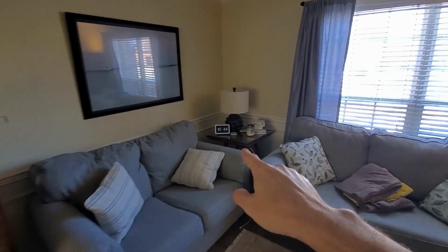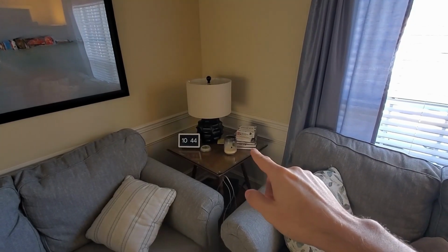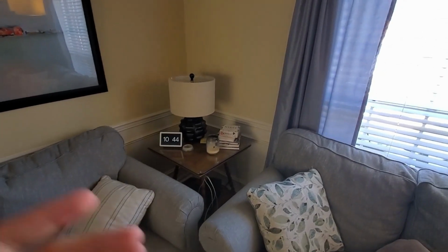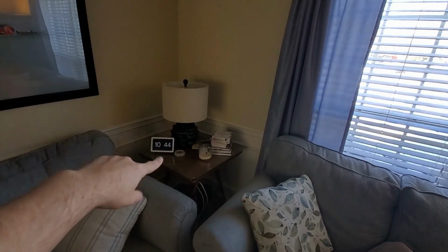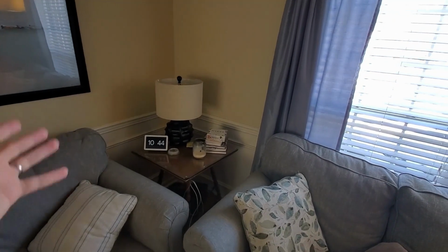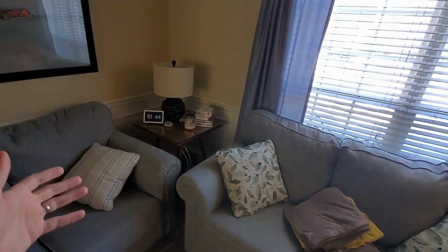We also have a lamp over here that is connected to a smart plug. And I have the lamp scheduled through the app on my phone to come on and go off at certain times of the day. So we don't even touch that light. We don't turn it on by the lamp itself or even a switch on the wall. It just comes on at certain pre-programmed times of the day that I know we're going to be in this room and using this space.